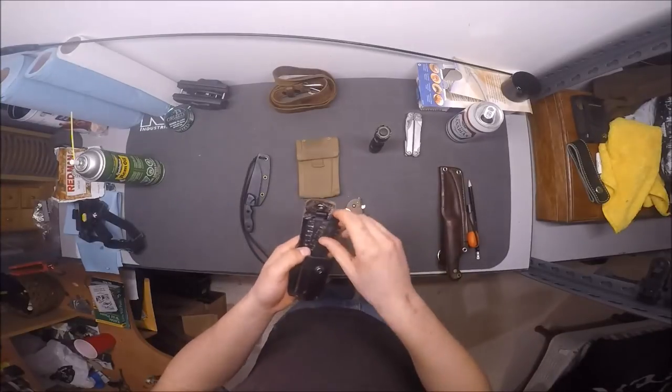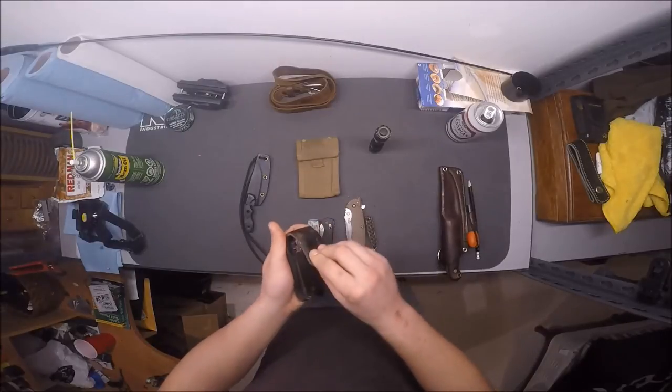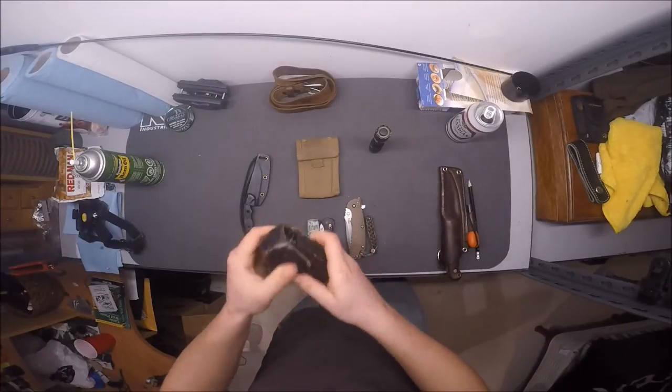I carry the bit kit. I use it every single day. This is honestly my favorite package in my EDC. I wouldn't go a day without it.